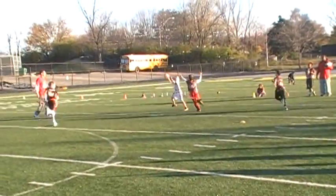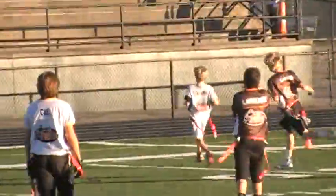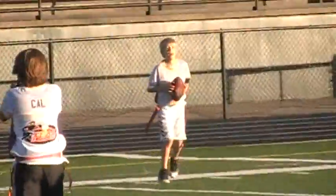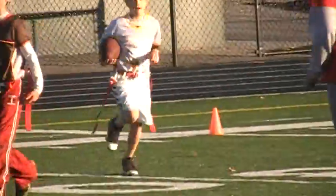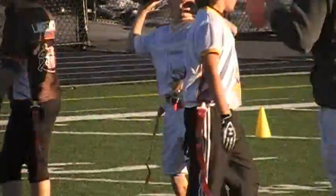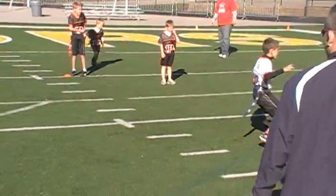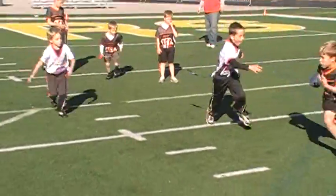Looking, middle, throws it, completed, 12, 8, 4, give him 1, 2, 3, 4, 5, 6. Touchdown, Vikings. Running right, running left. Running right, left.